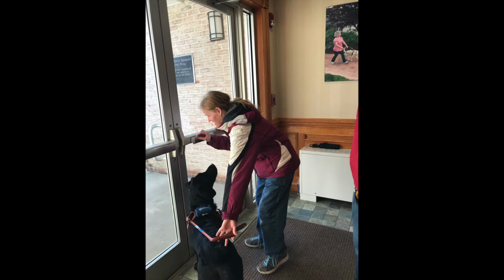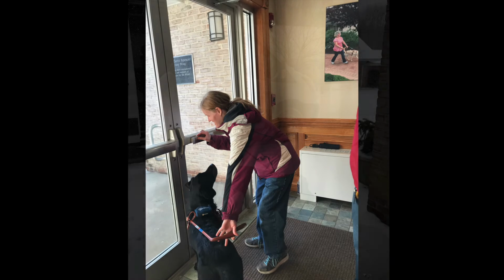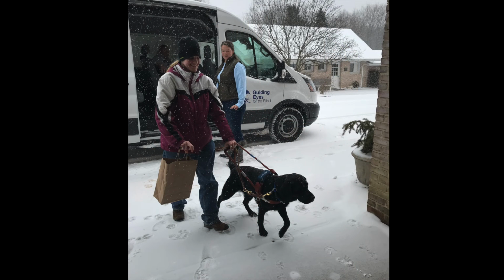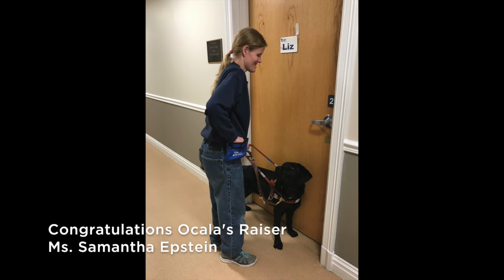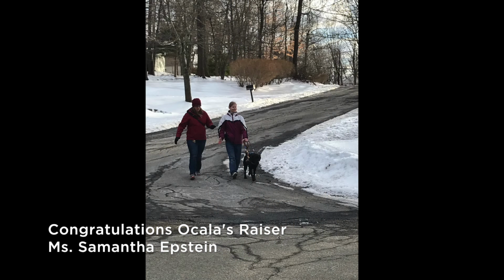Ocala looks to Liz before they exit the doors of the training school. As the snow falls, Liz and Ocala navigate snowy sidewalks upon leaving the van. At the door to their room, Ocala patiently waits as Liz gets a treat from the pouch. Congratulations, Ocala's Razor, Ms. Samantha Epstein.